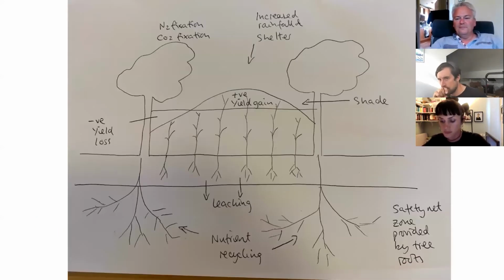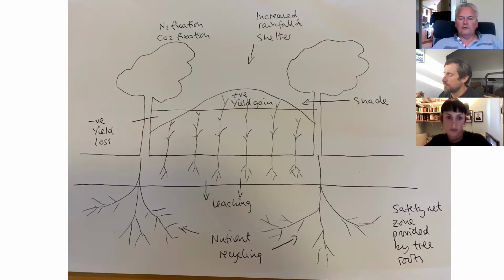So this is a very rough drawing of how an agroforestry system can work. Again, you've got some competition, shade from the trees, which reduces yield, but this is more than made up for by the increased shelter, reduced wind speeds, and higher temperatures in the middle of the alley of the crop, where growth and yield will be better. And you can see there's a shared root zone where the crops and the trees both get their nutrients and water from, but mostly because of the cultivation, the trees are going to go below that into deeper soil horizons, and they will prevent leaching and actually recycle nutrients.